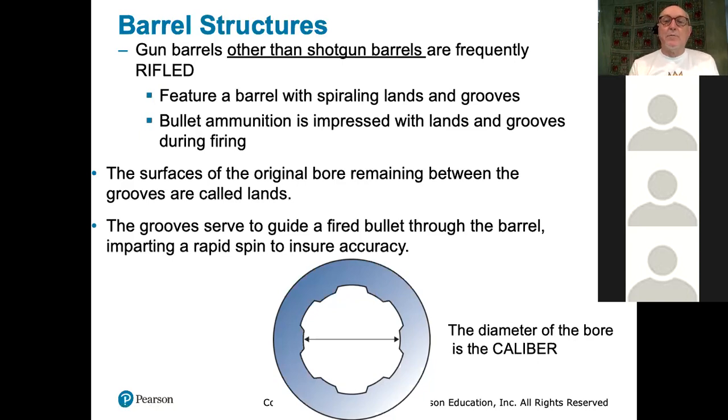But what you must realize is as the bullet is passing through here, it's going to be deformed by the lands and the grooves. And the bullet will emerge with a raised area here and with a groove cut into it. So the land and the groove refer to the barrel of the gun. They will appear as a raised area and a groove in the bullet. By the way, the diameter across here, from land to land, is called the caliber, and so 33 millimeters across like that.